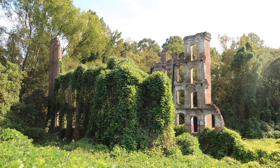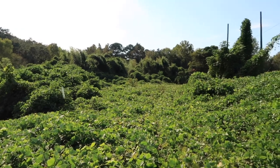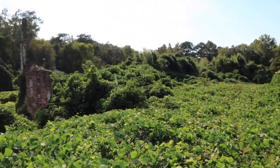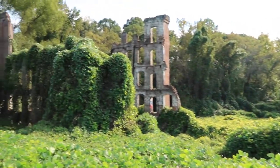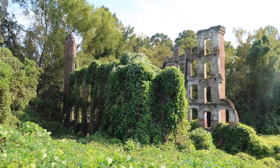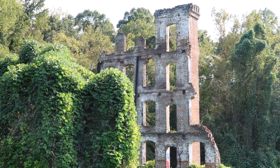Wow, I can hear the falls down there. Not so sure how far we can get down there, but I'm thinking if we go down a little bit this way, I can get pretty close. I think I can get down in there. Before I do so, zoomed in on the brick so you can see the detail a little closer.